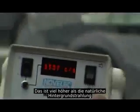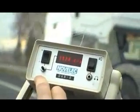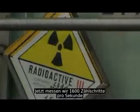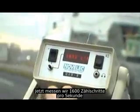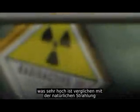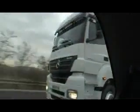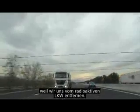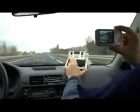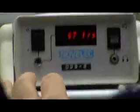It's much higher than the natural radiation level, which is less than 100. So at the moment we measure 1,600 counts per second, which is very high compared to natural radiation, which is below 100. And you will see that the level of radiation will decrease because we are getting away from the radioactive truck. So now we don't measure any excess radiation from this truck.